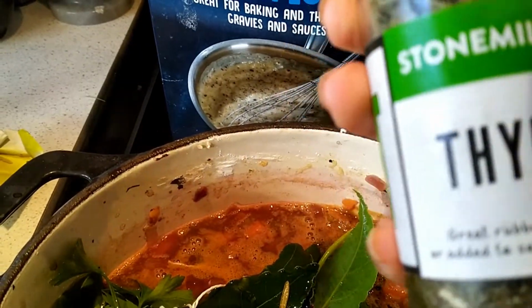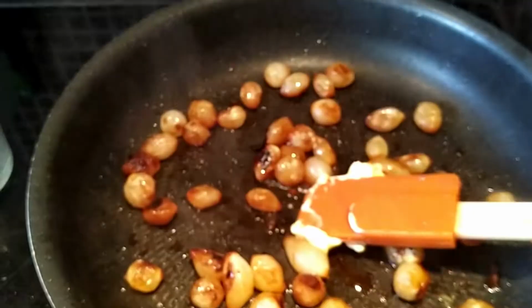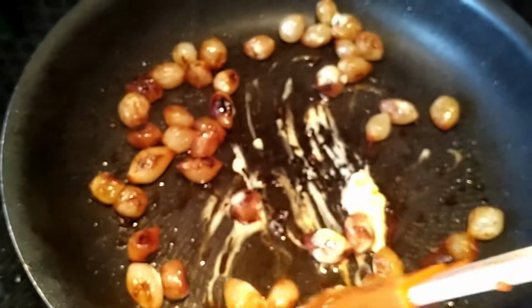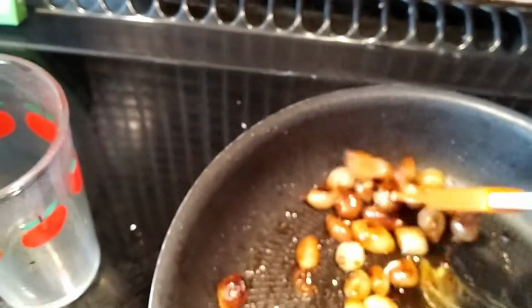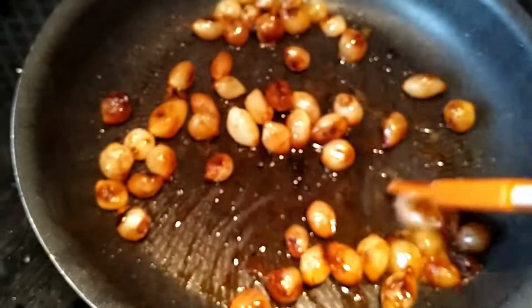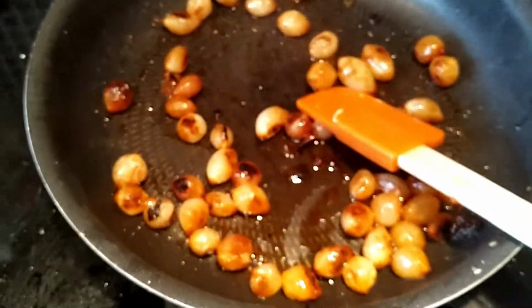I added some vegan butter onto this cognac sauce to give it a bit more flavor. As it was set aside to cool. So here my lovely wine sauce is bubbling away.